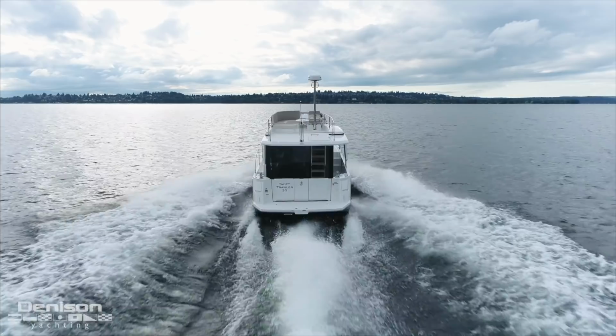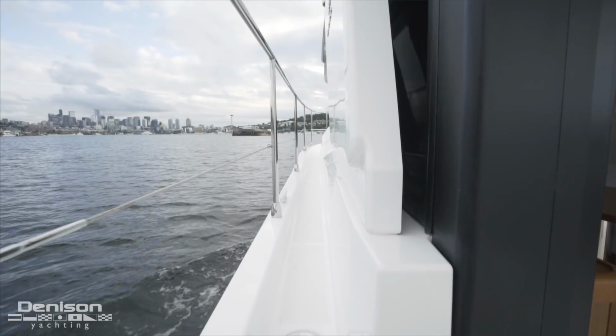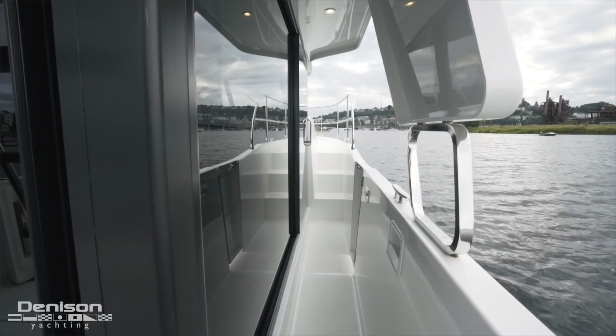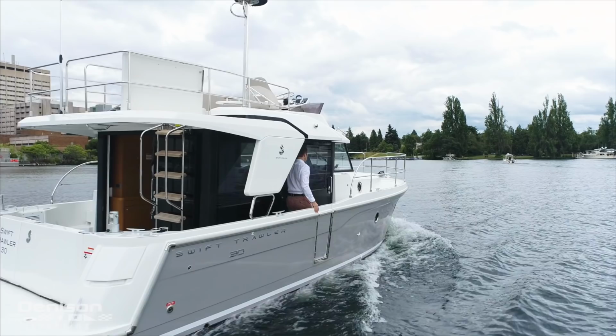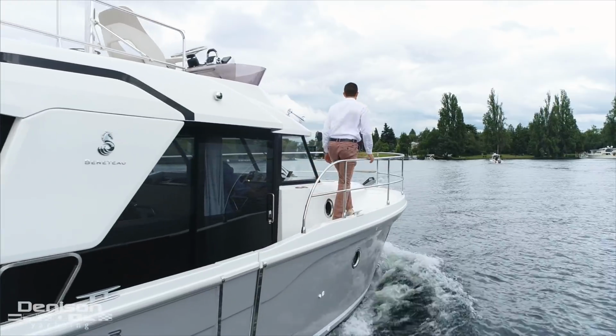Something you may not have noticed is that the Swift 30 is asymmetrical. She has side decks on both sides of the Salon that can be accessed from the foredeck, but the starboard side is the one you'll be using most because it's the wider and deeper of the two and is on the helm side of the boat. Taking this forward brings us to the bow, simple and clean.